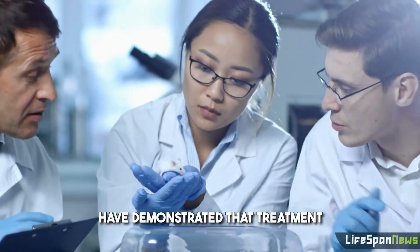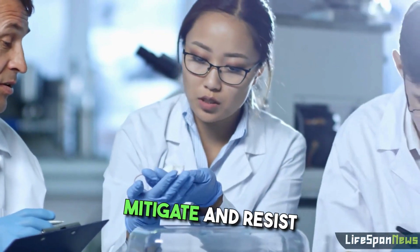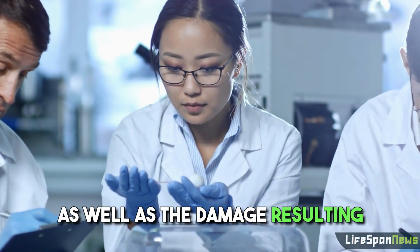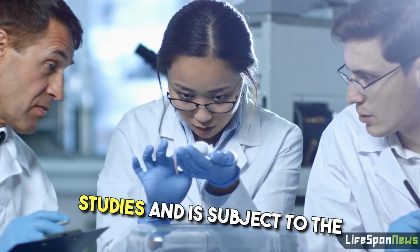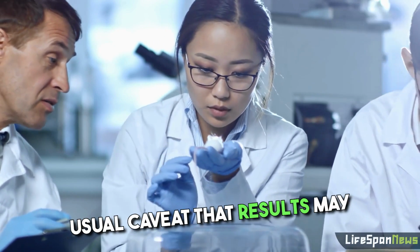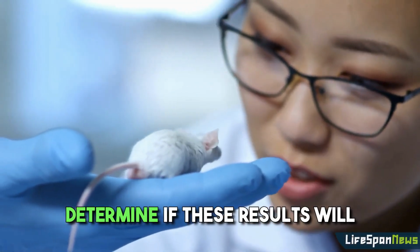Experiments conducted in mice have demonstrated that treatment with the NAD precursor NMN can mitigate and resist DNA damage as well as the damage resulting from exposure to radiation. This data is taken from animal studies and is subject to the usual caveat that results may not be the same in humans. Research has yet to determine if these results will translate.